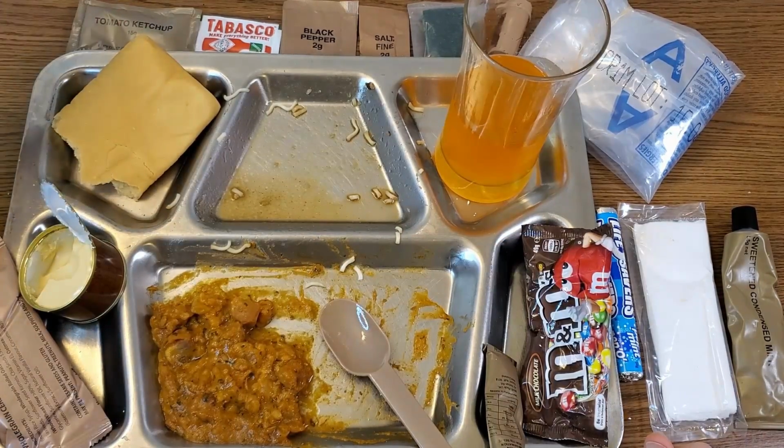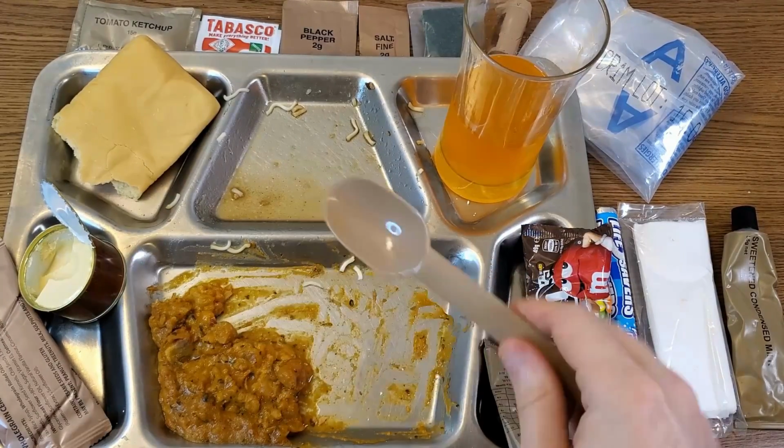I have all these condiments: ketchup, Tabasco, black pepper, salt. I don't think this main needs any of that. I think it would just take away from it probably. It's literally perfect just the way it is.